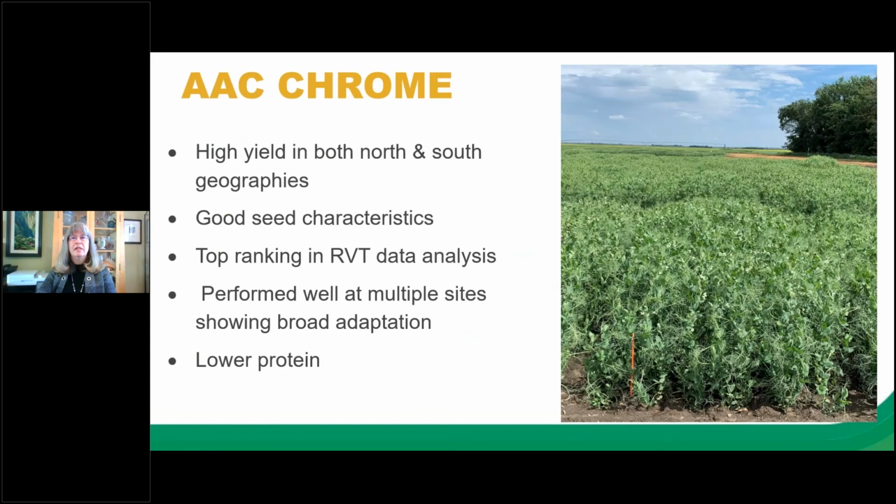So just to talk about a few of these individual varieties. This one is a variety out of Agriculture and Agri-Food Canada, and it's marketed by FP Genetics. AAC Chrome was first available to growers in 2021. In 7 years of testing in the Saskatchewan RVTs, it yielded 106% compared to the check, CDC Amarillo, in the south and 104% in the north.